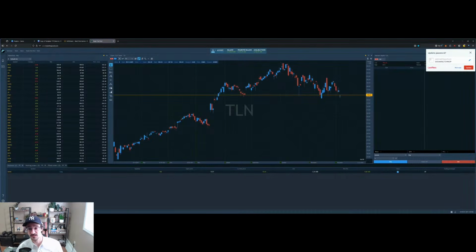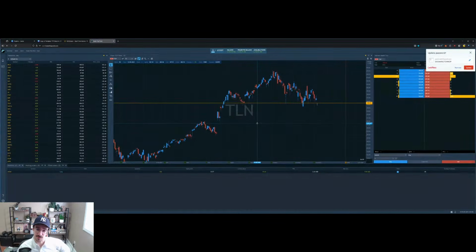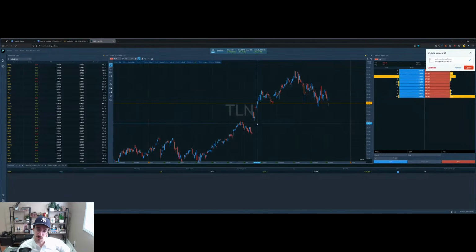TLN. Huh. This one's actually looking kind of weak. I actually don't like the look of this, but thought they were high quality. Maybe they just ran too much and need to come back a little. Definitely an interesting sector to keep an eye on.